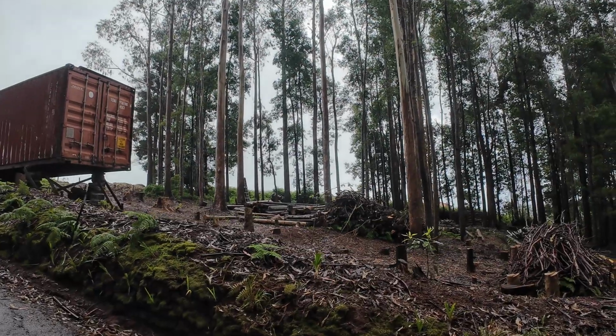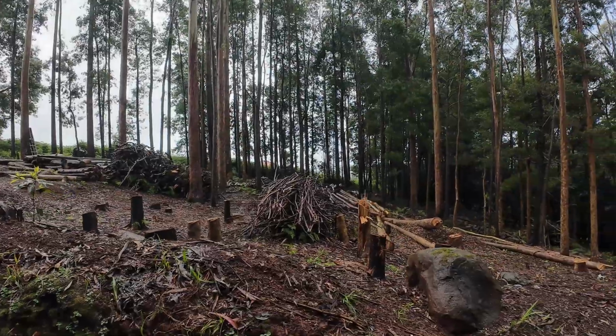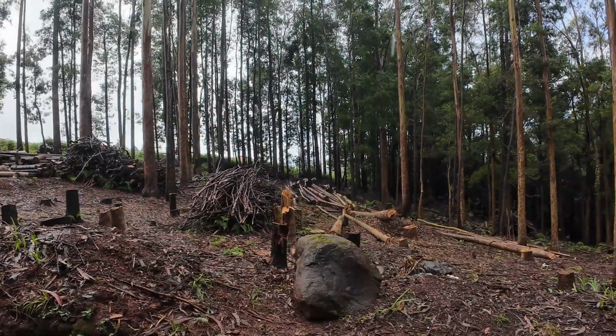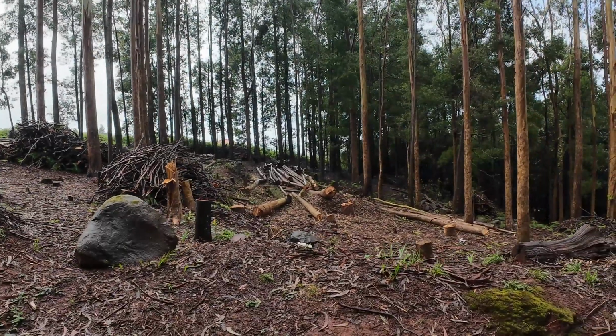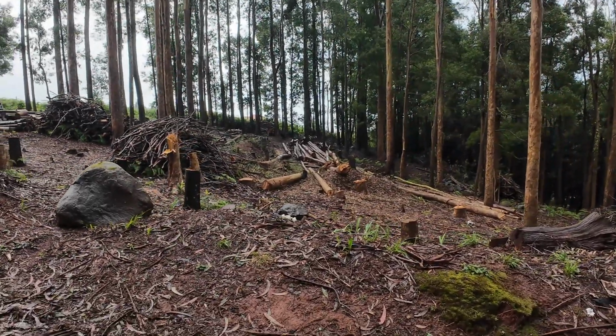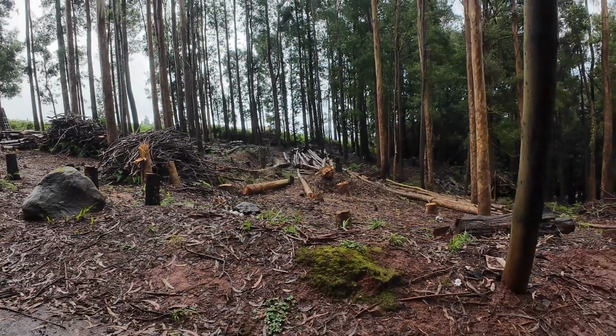Things are starting to look rather different from the roadside now. Noticeably, all the trees being down, the light coming through, the forest floor not covered. This was the entrance that we were talking about in episode 2.